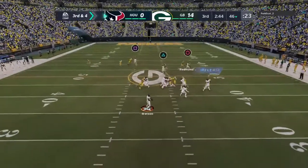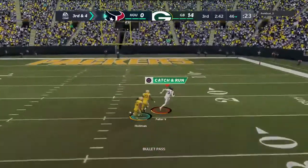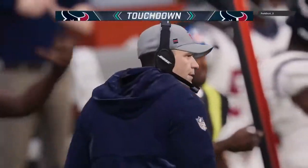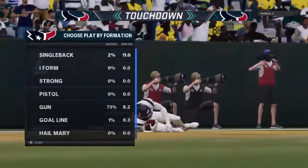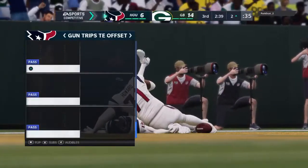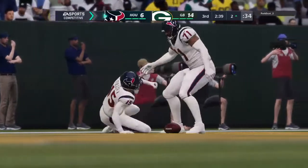Now a play fake, and it's Watson. He finds his target, Fuller. Touchdown, Houston. Will Fuller, 54 yards. And the Texans have cut it to within a score.